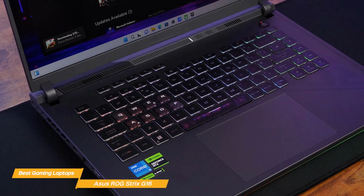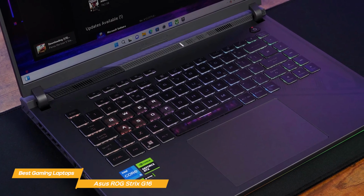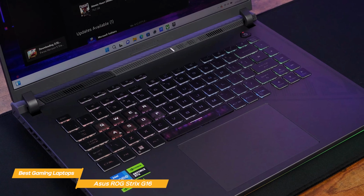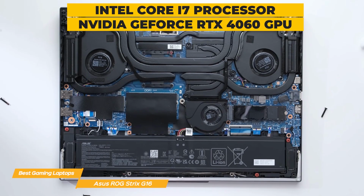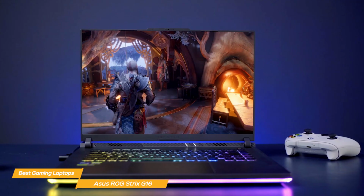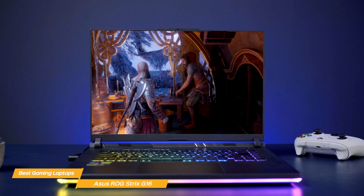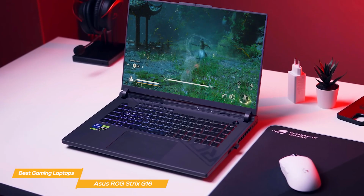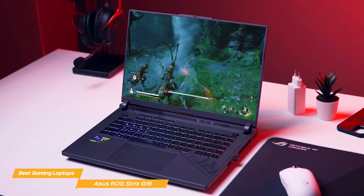Now, the keyboard offers responsive key travel with customizable RGB lighting, and the large trackpad is perfect for casual use or precise control during gaming sessions. Powered by an Intel Core i7 processor and NVIDIA GeForce RTX 4060 GPU, the Strix G16 excels at gaming and rendering open-world game environments known for needing high CPU capacities. It outperforms many gaming laptops in benchmarks, making it a top contender for gamers.